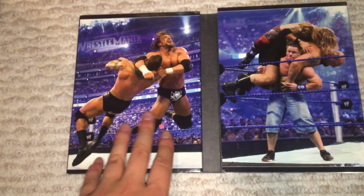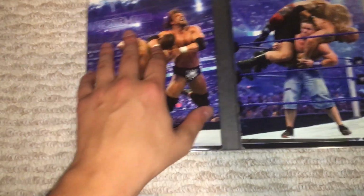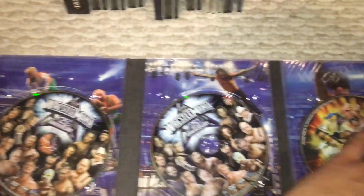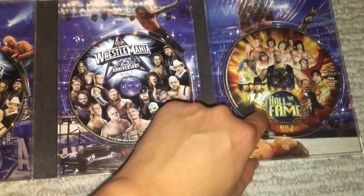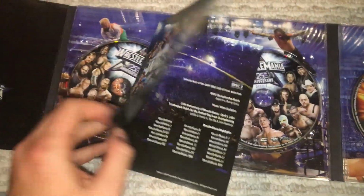So there's your backing. And then here we have Triple H and Randy Orton. You have your really good triple threat match there with Edge, Big Show, and John Cena. Then you have your Money in the Bank match there. You have Jeff and Matt, and then Extreme Rules match. And then we have The Undertaker and Shawn Michaels, of course, which many consider to be the greatest match of all time.